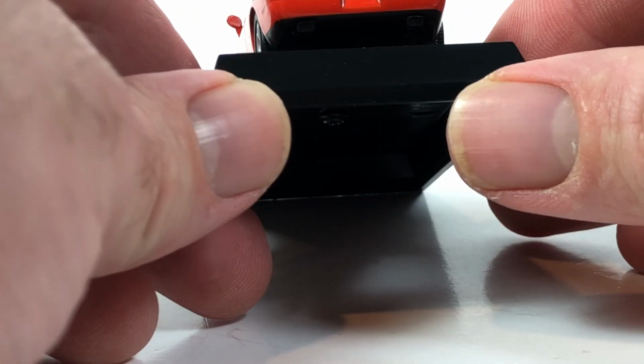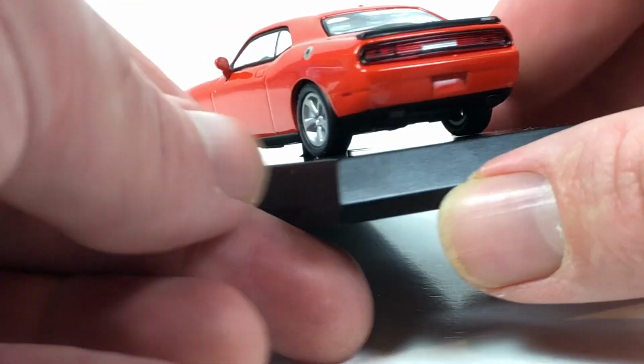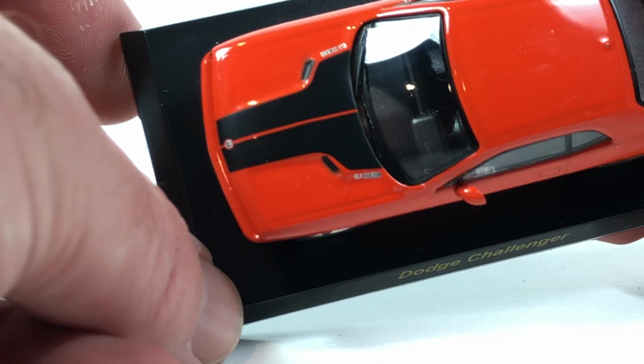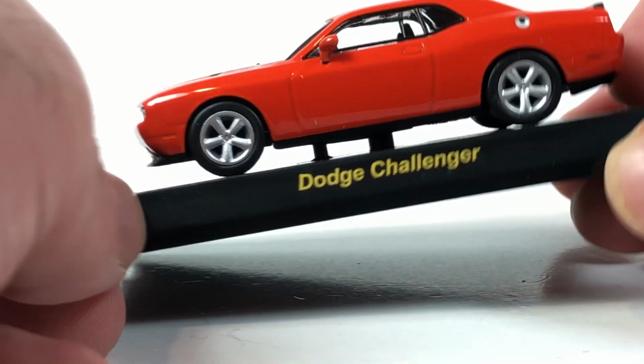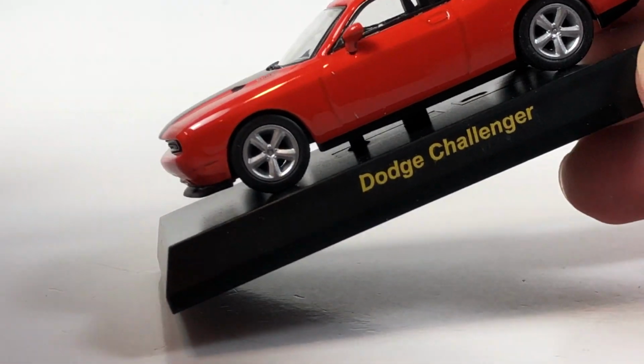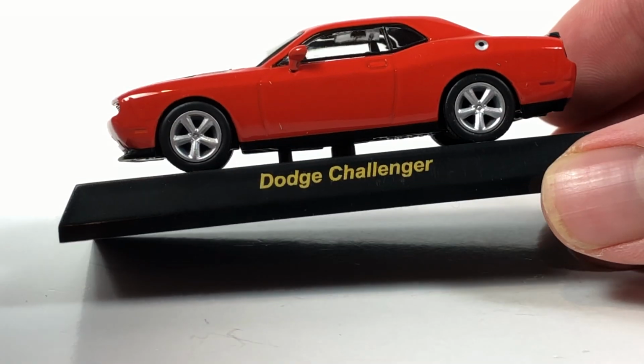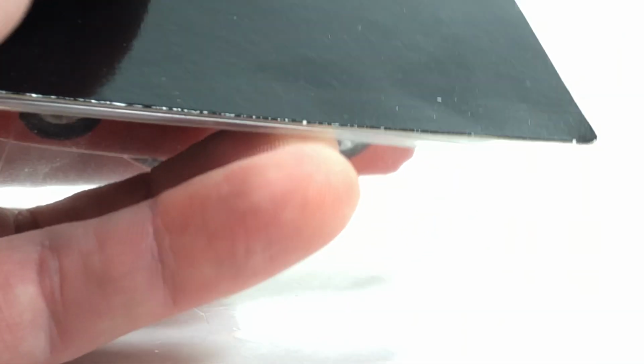This was a casting that was definitely on my wish list too. I wanted an example of it, and now I got one. So side mirror missing or not, this is really cool, and I think I should be able to fix it and get it to actually look just as good as it was when the mirror was attached. But just an interesting Kyosho USA model. Very, very cool. I'm just going to set it aside here.